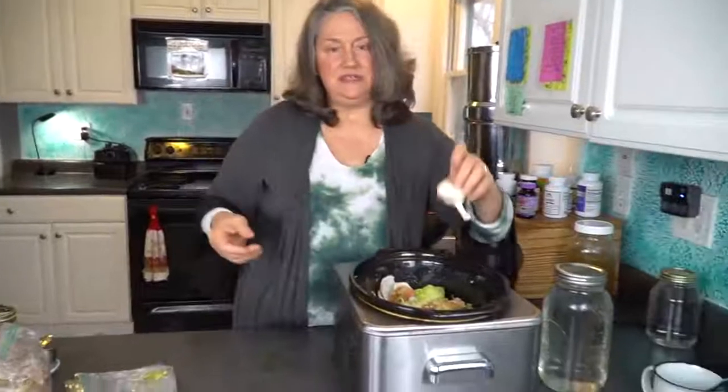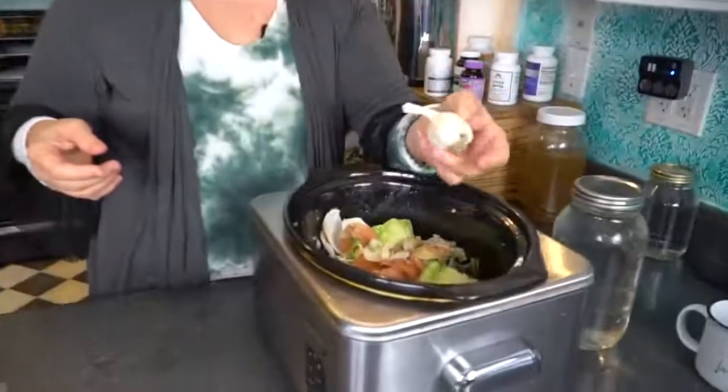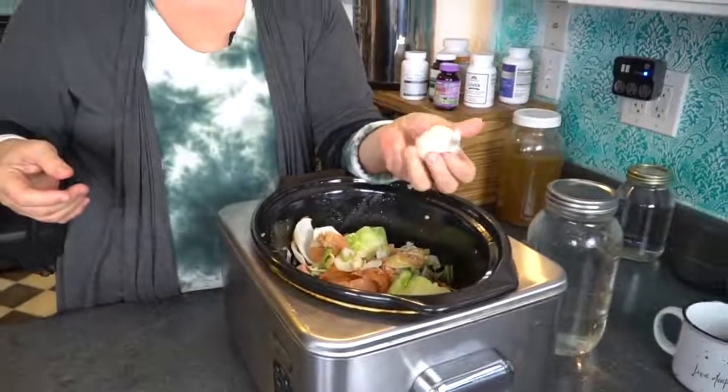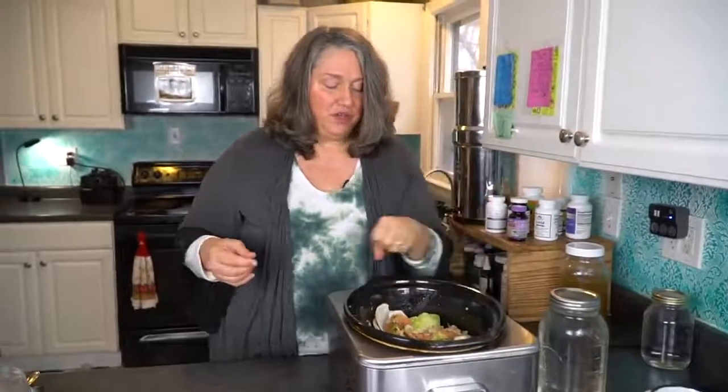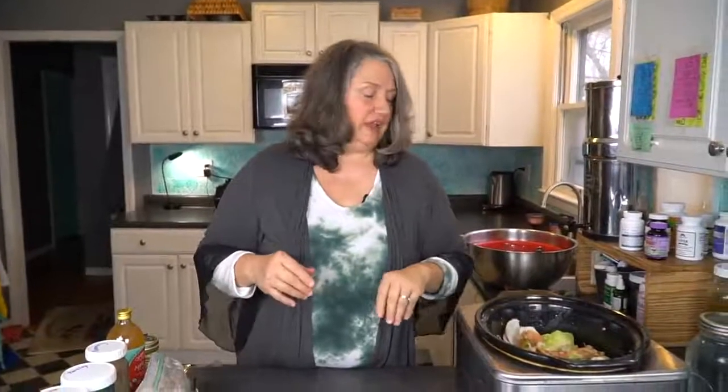and we're going to put it in just like that. I put it right to the top so it's easy to pull back out, and I will set a timer on my phone so I don't forget, because, you know, garlic is gold. It's good for you. I don't have any bell peppers because we used those in the last batch that I made a while ago. So that's all gone.